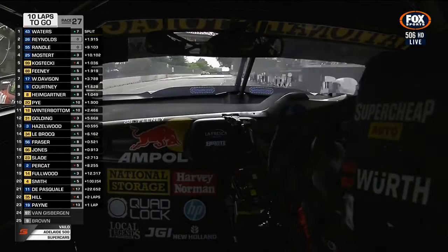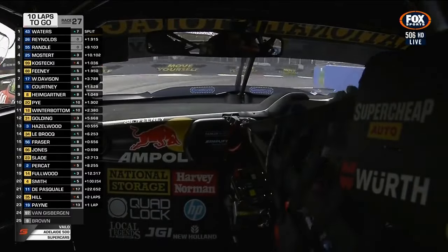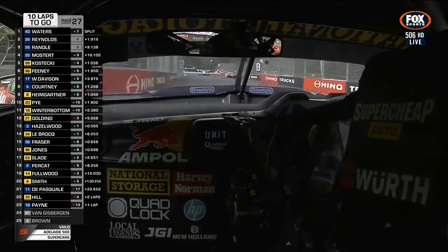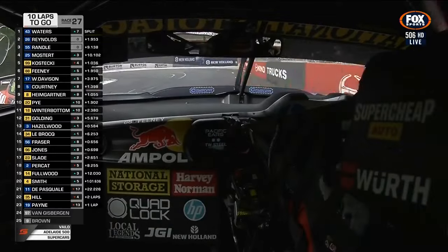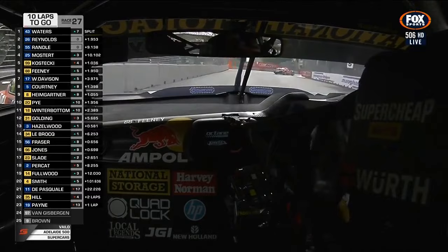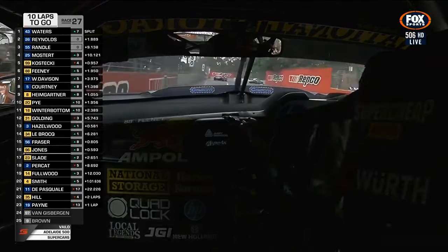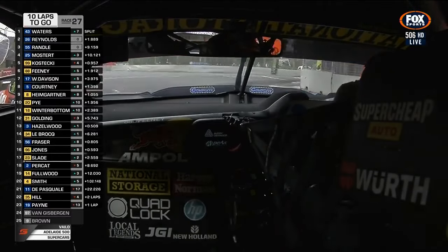1.9 seconds gap, Waters, Reynolds now. 9 seconds back to Randall, who's just drifted in this last stint. And then it's a 10-second gap back to Mostert. And a 1-second gap between Mostert, just in the foreground, together with Brody. And then here we are with Brock. That's a snapshot of the top six at the moment.